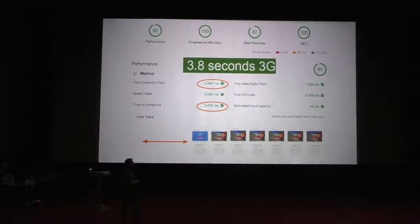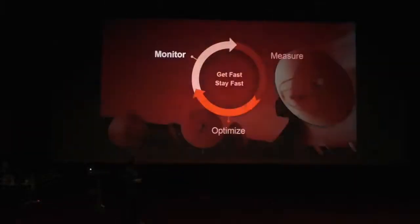Well, testing again, I'm able to run much faster on a mobile device. And also I see that the loading sequence of the web page is working well.